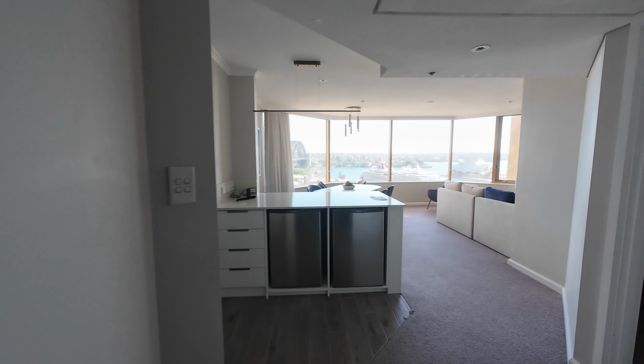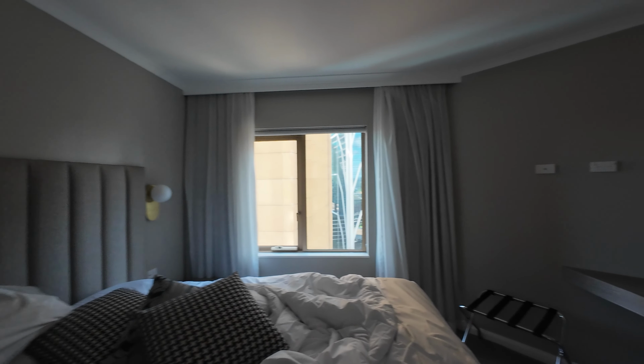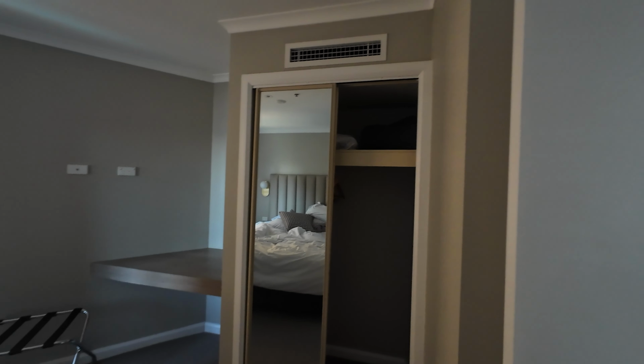Both had amazing views of the harbour as well. So if you're a morning person, congrats. If not, the blackout curtains will help you out getting that very limited sleep in.